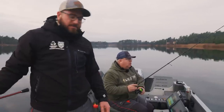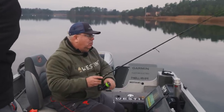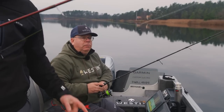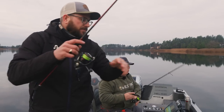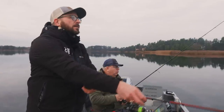I think especially this time of the year is fishing too fast. They're fishing the same way like they do in the summer or in early autumn. They're moving the rod a lot and they're fishing way too fast. So just slow everything down. In the winter you need to slow it down. Lighter jig heads, longer power pauses.